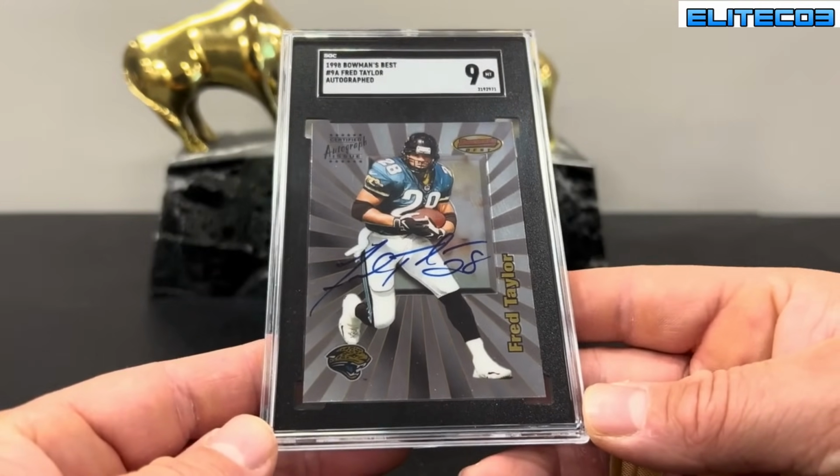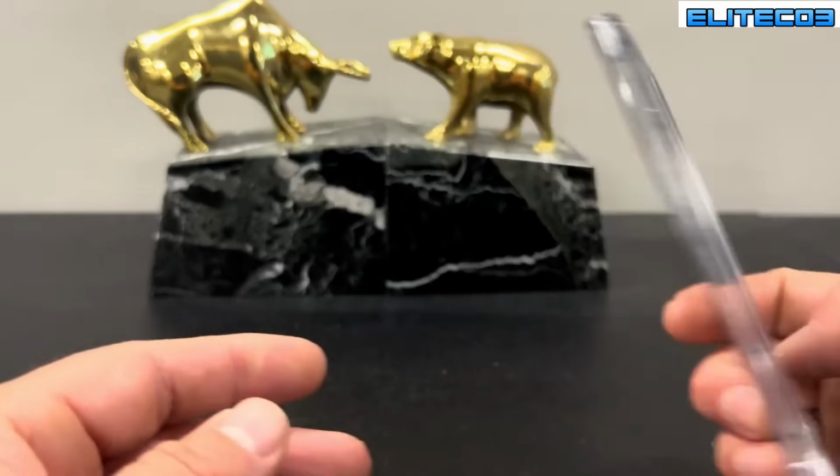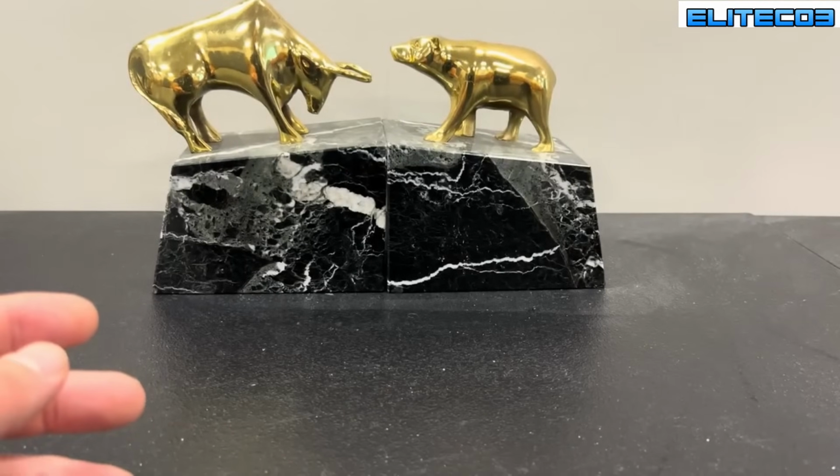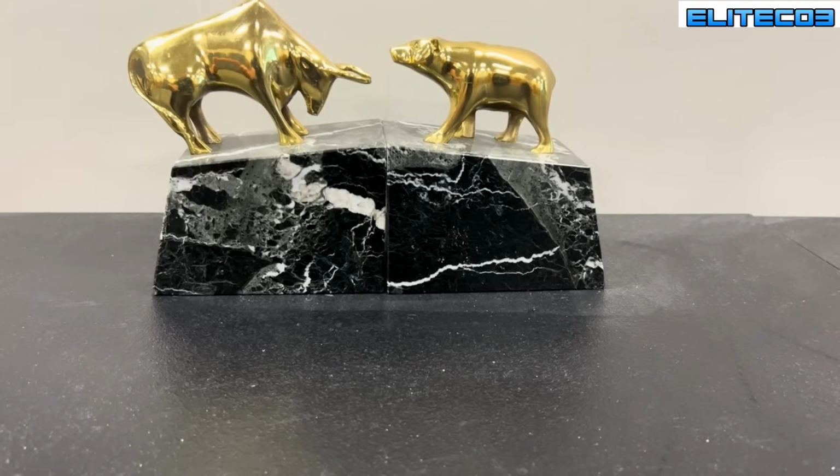So that's the order. I mean, not my best order. There were some cool cards to be seen. But the orders will continue, and I will get this one edited for viewing purposes later.